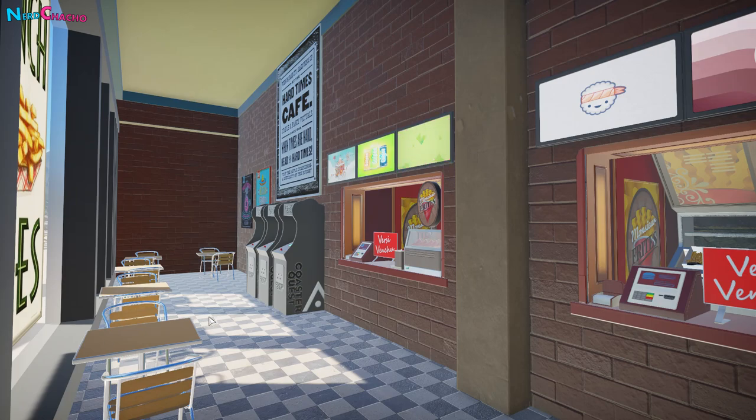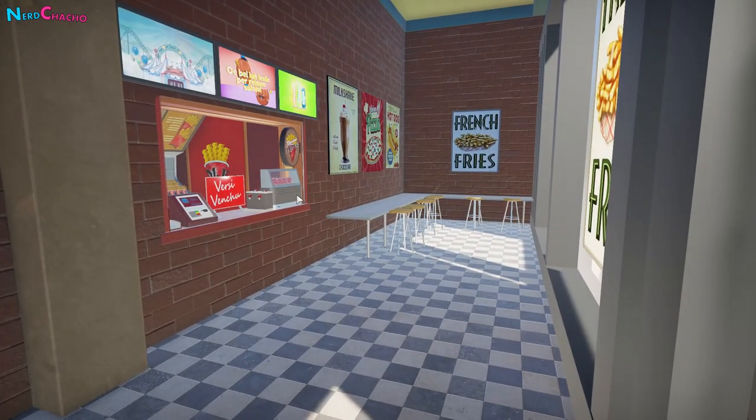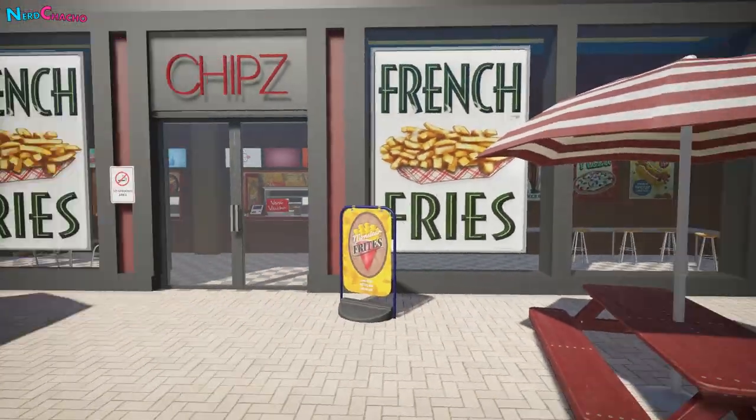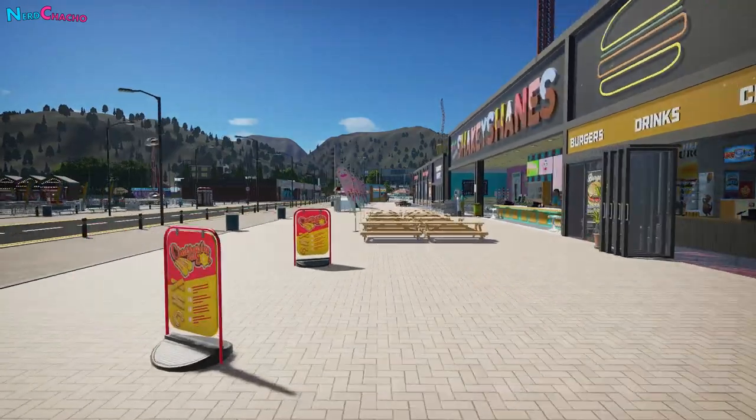It's got a bit of a seating area in the front here. Loads of tat on the walls. Just like a really nasty takeaway that you would just find. Really cheaply put together, but you know, it's just selling stuff. It's only open for the summer. That's all that matters.